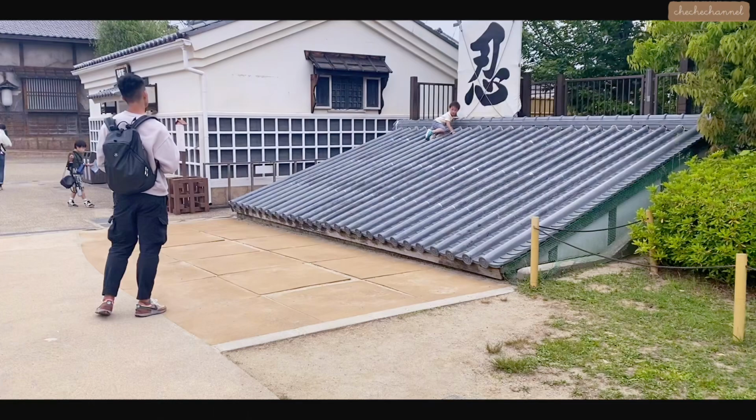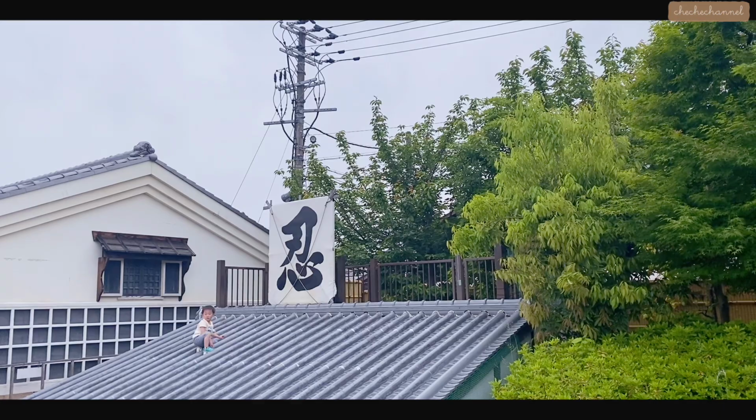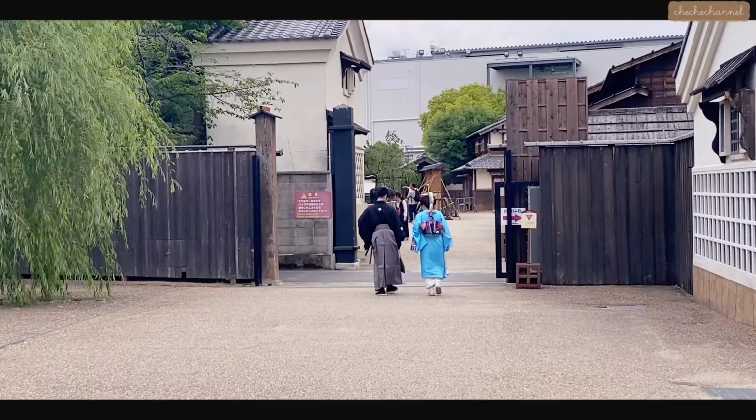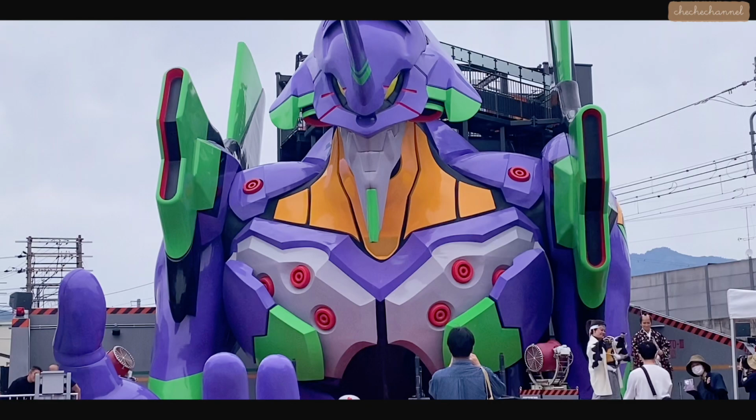Check out this fun play area slash photo spot. You can pretend to be a ninja on top of a roof. For an additional fee, you can have professional photos taken at the Evangelion photo spot. It's like he's holding onto you in his hand.